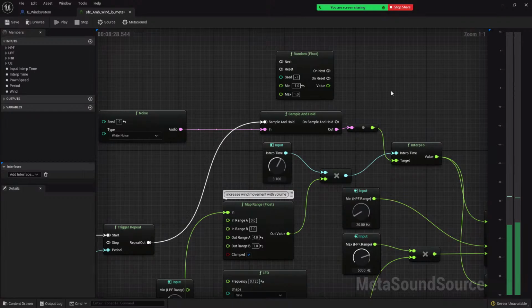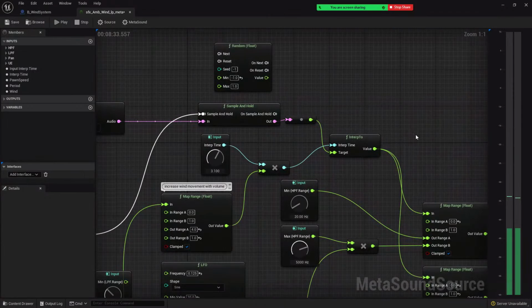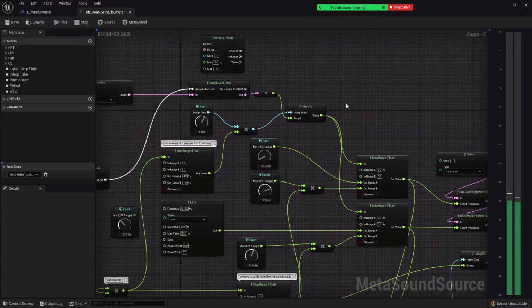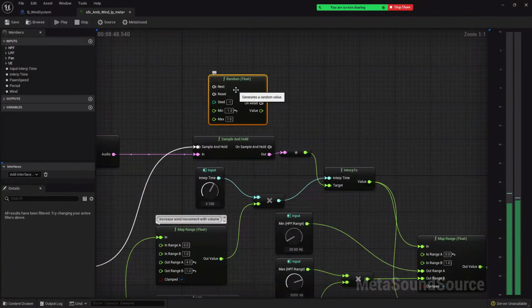Anyway, this is a great example, I think, of procedural audio fundamental synthesis for noise generation. And there's a lot you can do with this. Wind is a good example, but there's all kinds of applications where noise is a great element. This is just a good simple one that you can do with pure synthesis that sounds pretty realistic.